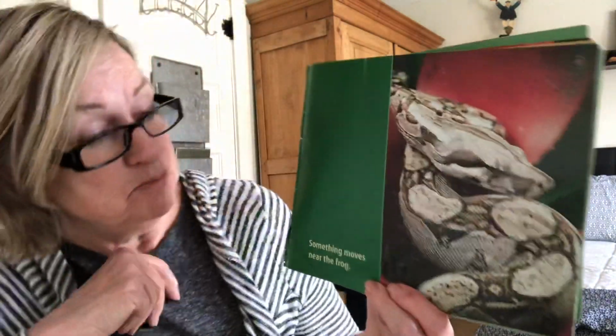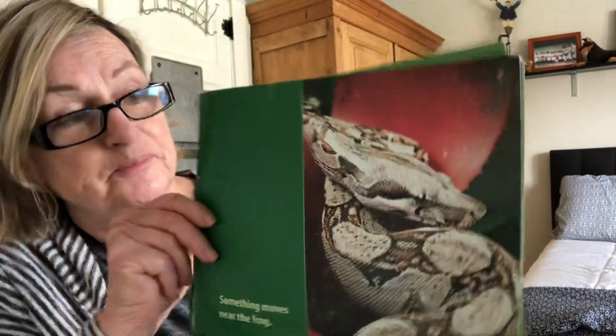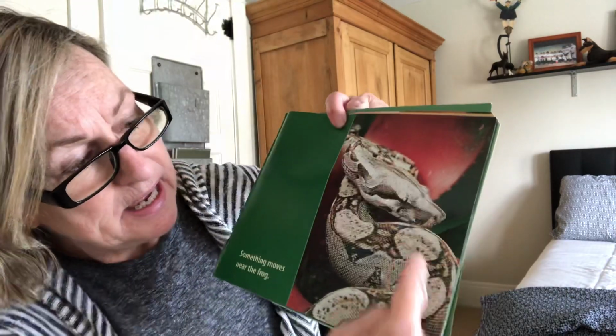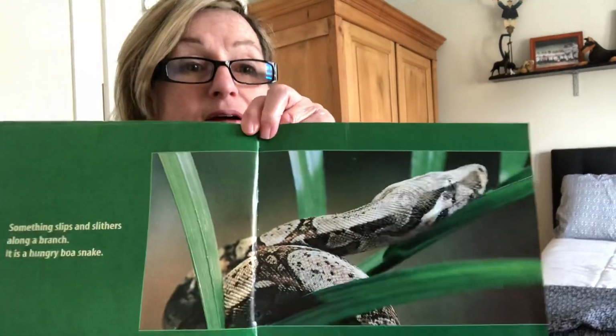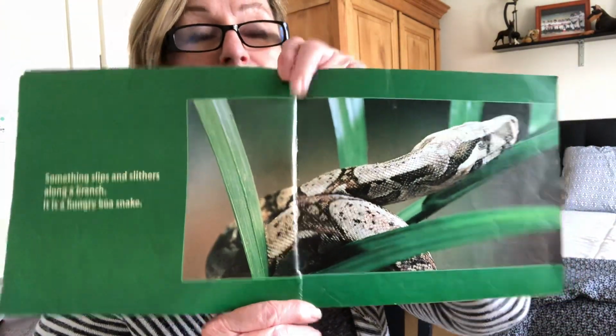But something moves. Something moves near the frog. Can you see what that is? I see a head. And I see a body. I don't see a tail. You know what that is. Something slips and something slithers. You have to hold it this way so you can see the whole page. Along a branch. It's a hungry boa constrictor snake. Look at that. Oh, he's slipping. Here he comes.